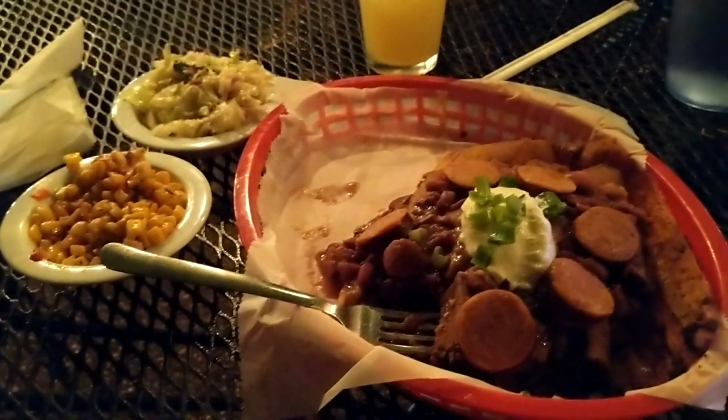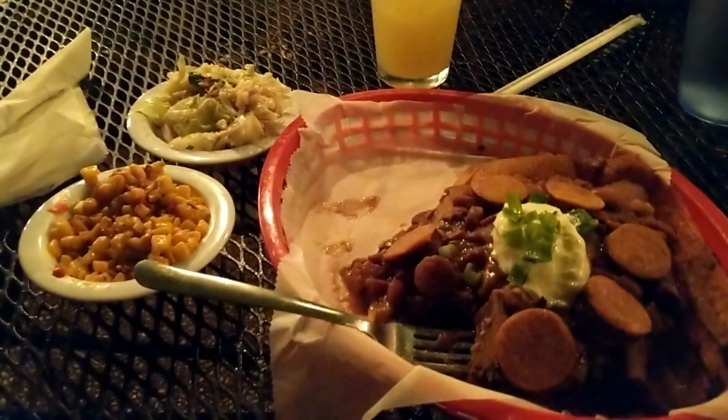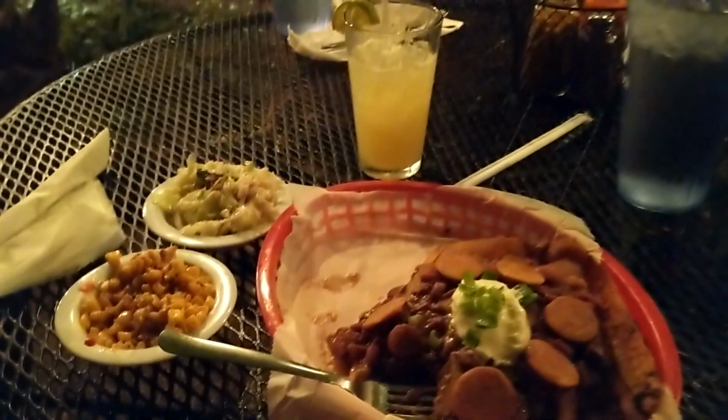All right, so I got the Ragin' Cajun, whatever. The food is amazing. They've got these really good fried jalapeno chips that they serve with this dip. You gotta come here. They have great food.